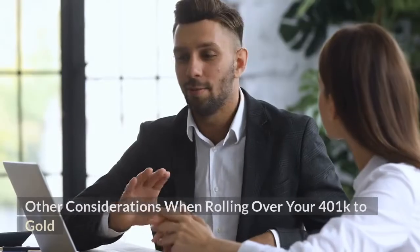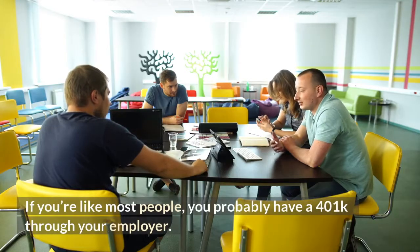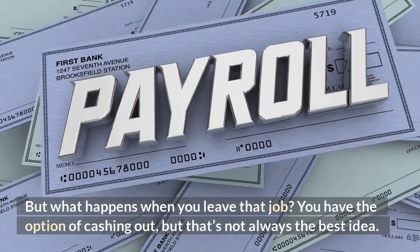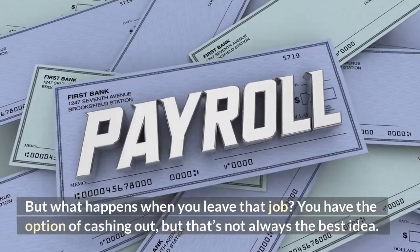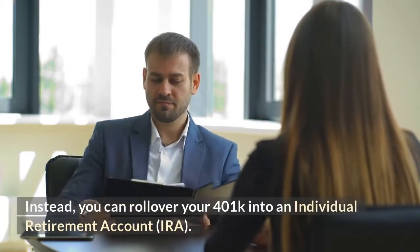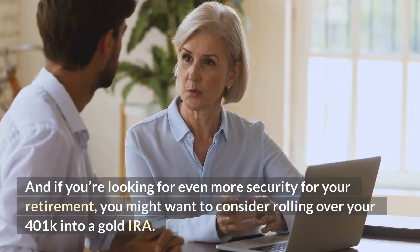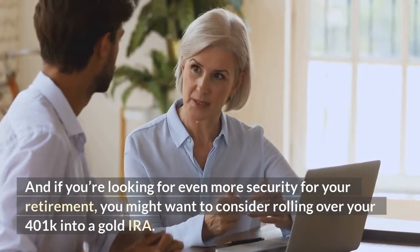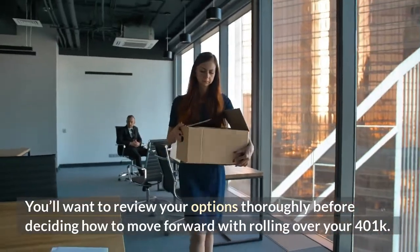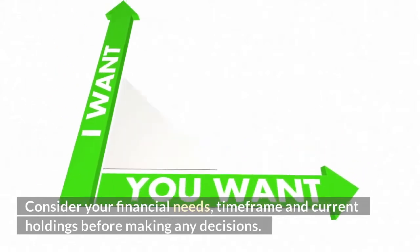Other considerations when rolling over your 401k to gold. If you're like most people, you probably have a 401k through your employer. But what happens when you leave that job? You have the option of cashing out, but that's not always the best idea. Instead, you can roll over your 401k into an individual retirement account, IRA. And if you're looking for even more security for your retirement, you might want to consider rolling over your 401k into a gold IRA. You'll want to review your options thoroughly before deciding how to move forward with rolling over your 401k. Consider your financial needs, time frame and current holdings before making any decisions.